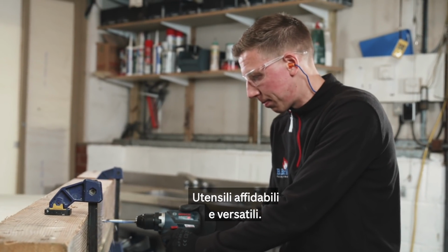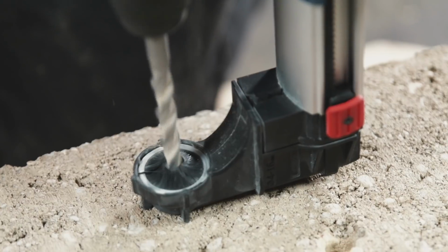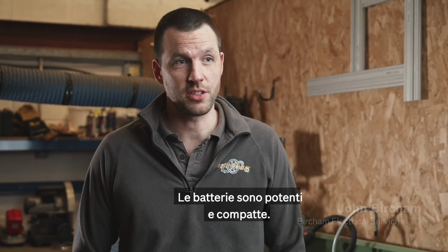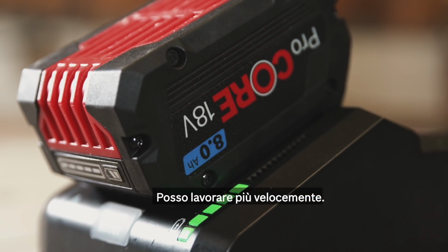All the tools are compact, they're reliable. I can interchange all the batteries for all the range. There's a tool for every job. The batteries are powerful, reliable and compact. To be able to charge your battery quickly means you can keep working and work faster.